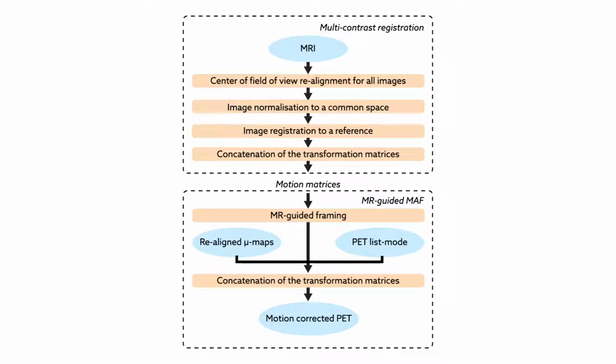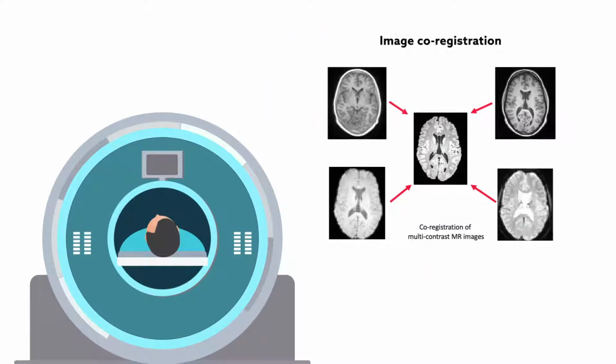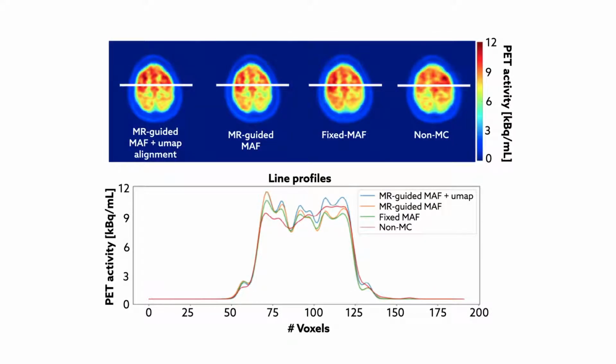The team tested their procedure by first instructing one person to make specific head movements at regular intervals during a scan. The insights gained were then used to correct PET images obtained from 10 people who had been instructed to keep their head movements to a minimum. The sharpness of the corrected images was 12% greater than that of uncorrected PET images, and 7% greater than that of images corrected using existing correction techniques.